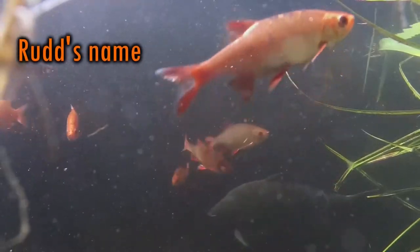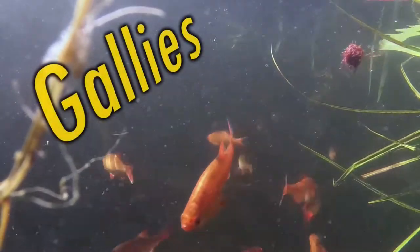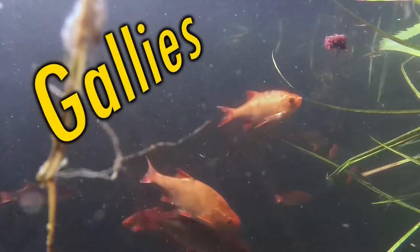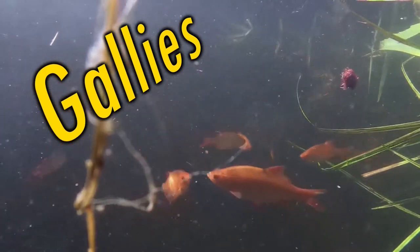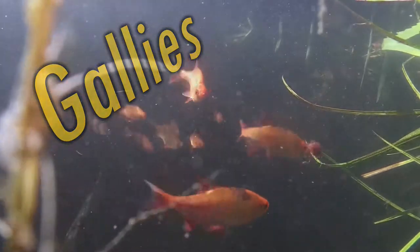Not many suggestions for the rudd, so I'm going to go with my fallback idea, which was Galleys. This is short for Gallimimus, the dinosaurs in Jurassic Park, which are in the "they're flocking this way" quote, because, well, that's what the rudd do, kind of. Anyway, back to this week's fish focus.